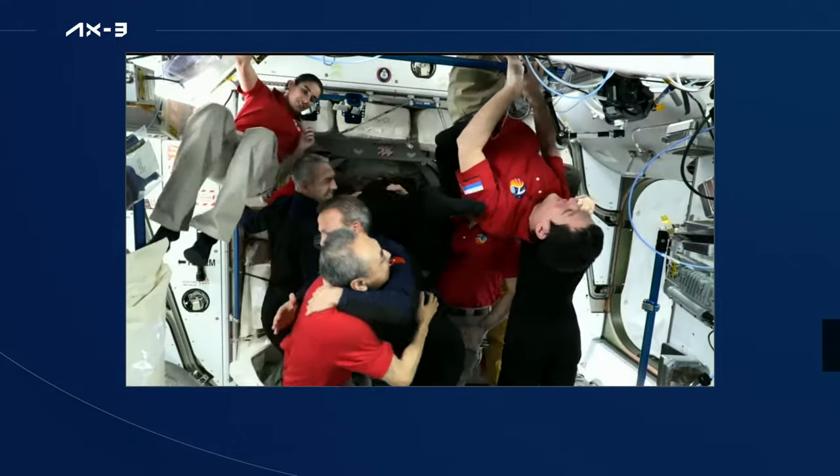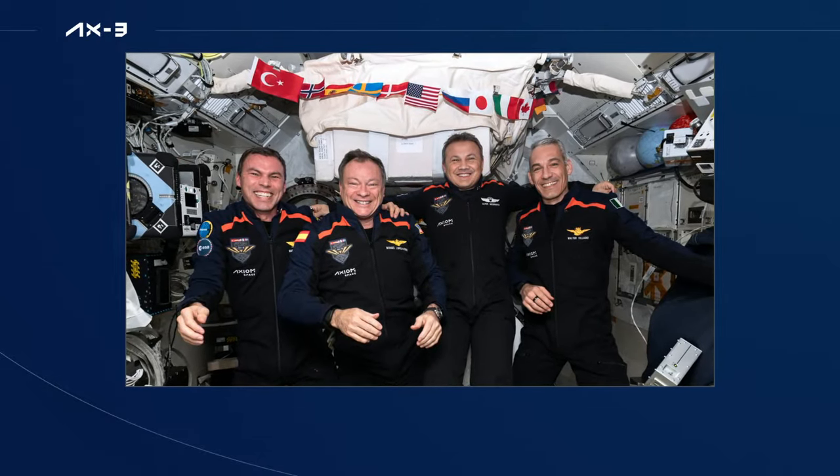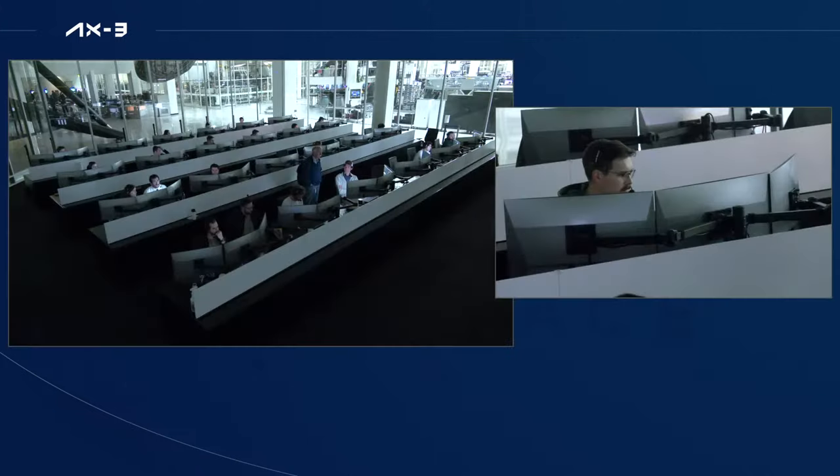But at the end of their 18 days, they culminated in a short farewell ceremony, which Dragon the crew SpaceX, home. Nose cone secured for entry. SpaceX Dragon, what's up?